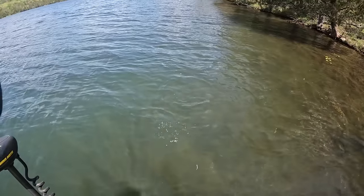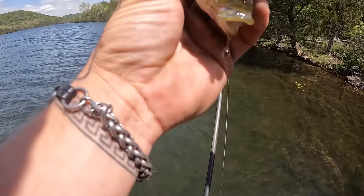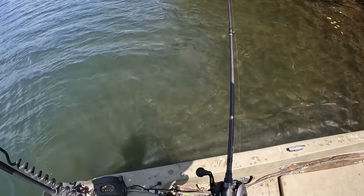What the heck happened? Did you see this? A perch came up and swiped this thing. I don't know what he was trying to do, but okay.